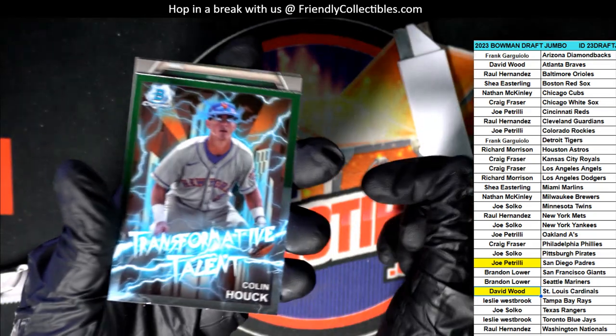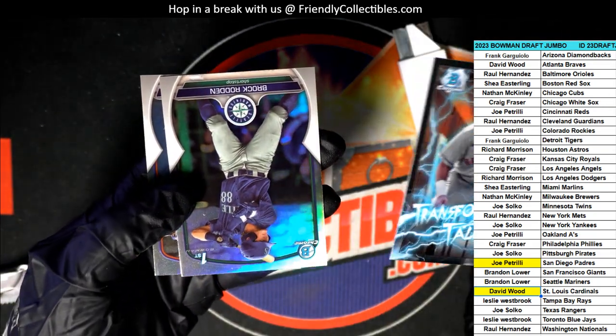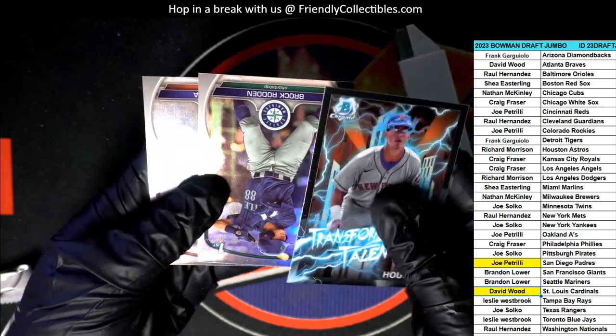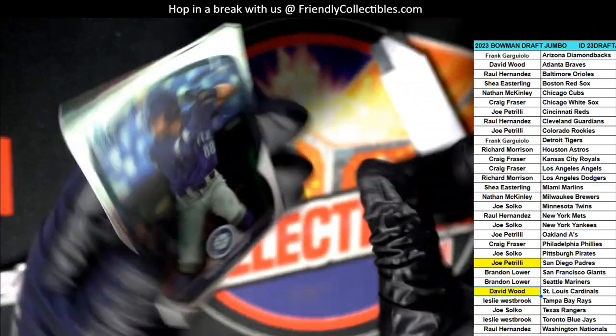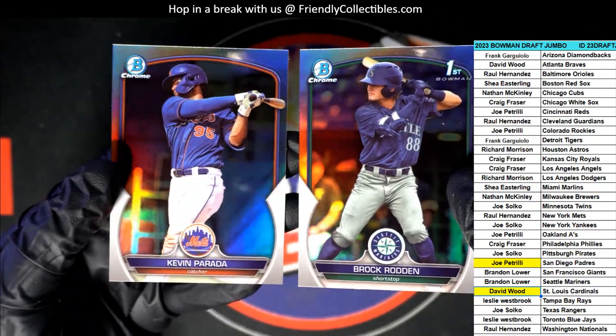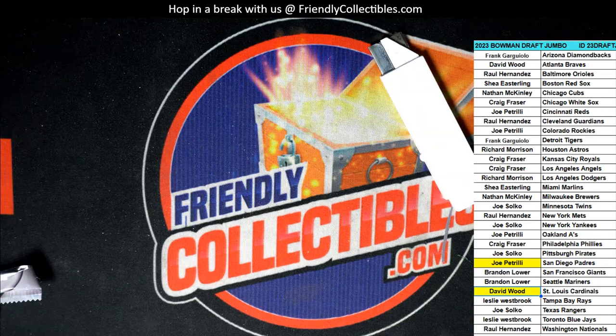And here we have one of these really cool inserts. Transformative Talent. And that is a Bowman first refractor. So congratulations, man. We had some great stuff coming out in that box break. Wow.